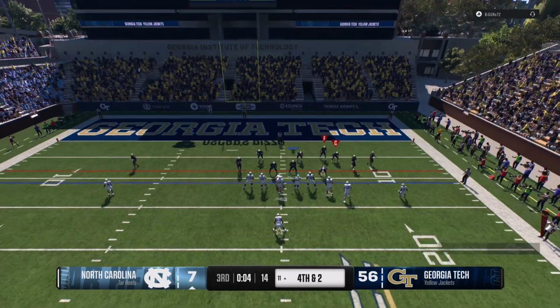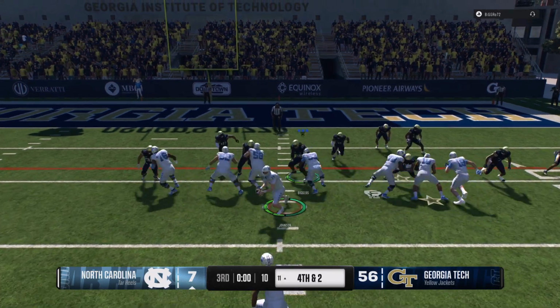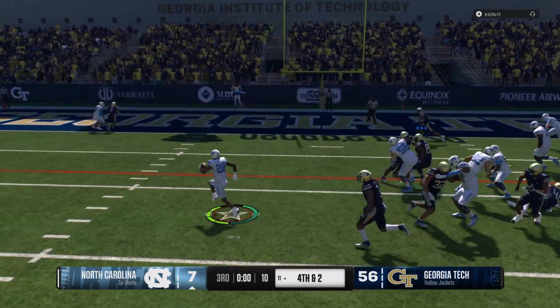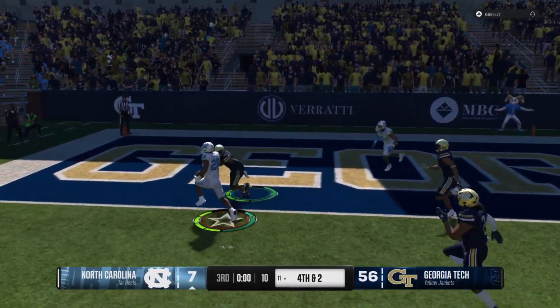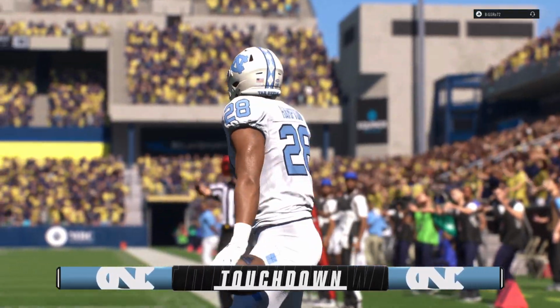They'll leave the offense out there to try to get it past the marker and pick up the first. Try to get it on the ground. And he's sprinting. He'll take it all the way. Touchdown, UNC!